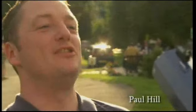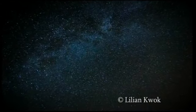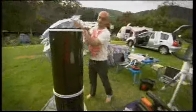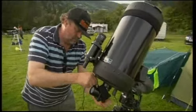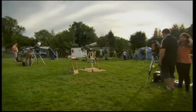And seeing the Milky Way, it's something we don't even get a hint of in London. To be here and see the Milky Way and the dust lane running through it and just see all that detail, really looking forward to seeing that. The Londoners have been joined by enthusiasts from all over, from Bolton, from Lancashire, the Peak District, and even as far afield as Scotland, all sharing in the fun.